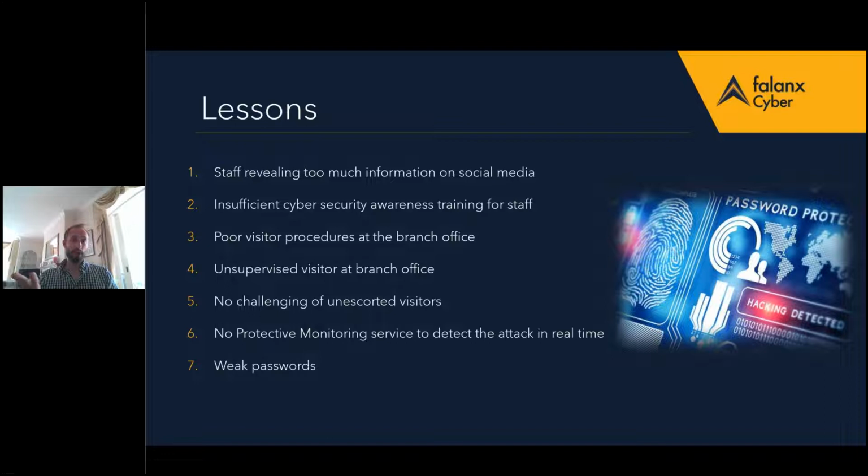So some of the stuff I did involving the phishing attack, involving the way I moved around the network and logged into multiple servers very quickly, should have been detected. If the company had been using a protected monitoring service, an MDR solution, managed detection and response, they would have been able to detect that and block it as it happened. And of course, weak passwords, because I already said to you, there's a director using password 24.